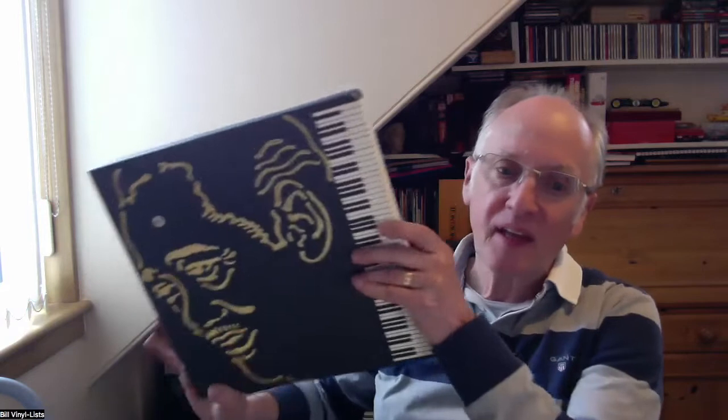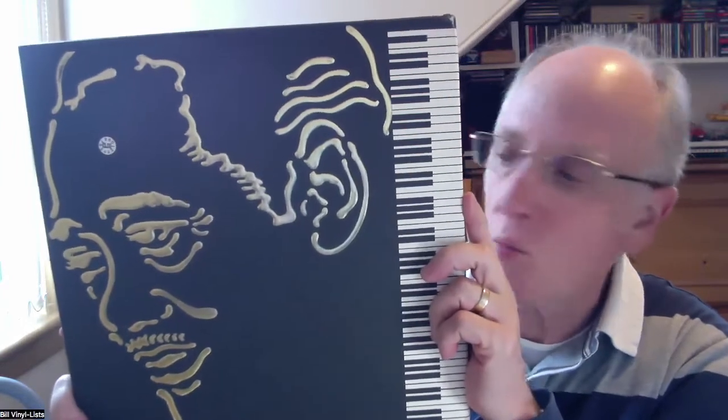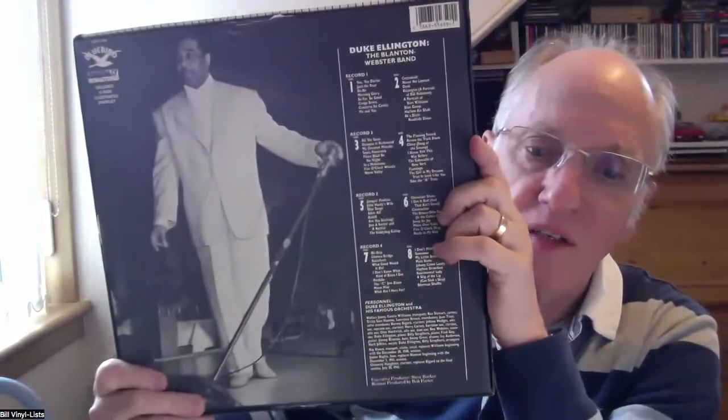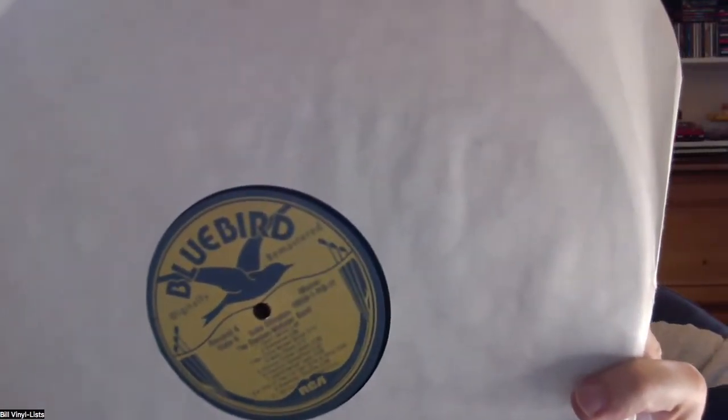Now, this one is the great Duke Ellington, and it's the Blanton Webster years. Really nice box set, and a nice sort of raised artwork, as well as the piano keyboard look. So this is, I think, 1930s music, but I was interested to see, I don't know if you can read the label there. Maybe you can see it better here. It was on the Bluebird label.